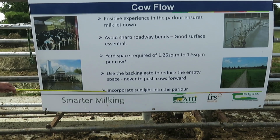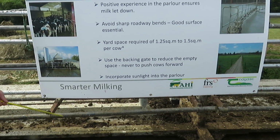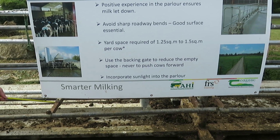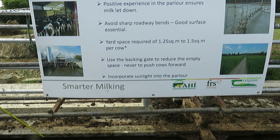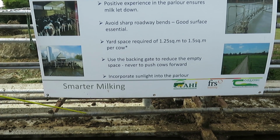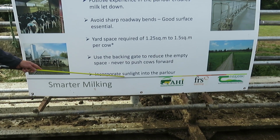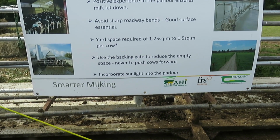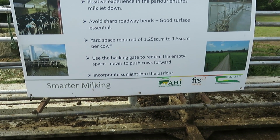And the fifth point then is incorporating sunlight into the parlour. As much as possible, try and have the parlour and the yard much the same, so there's no difference. You're not going from a bright sunlight area right into a dark building. So for that reason, we'd recommend that you might cover, say, two spans of the collecting yard that is quite similar, and try and incorporate as much natural sunlight as possible into the parlour, if it's possible to do that. It may be through perspex lighting or raising the roof or various different things like that. So I suppose they are the key points in cow flow.